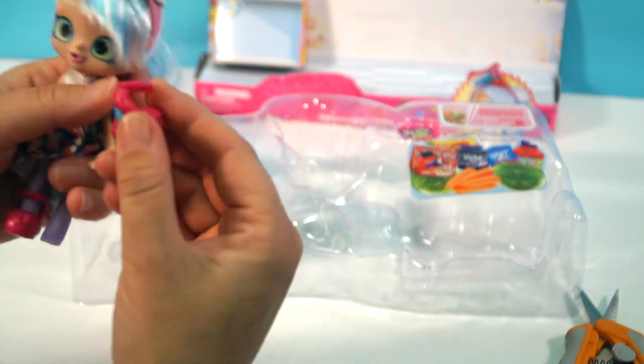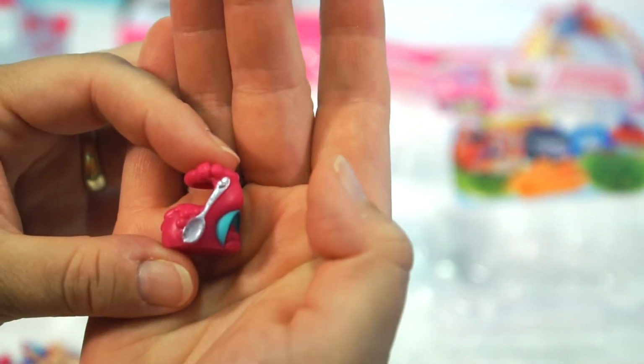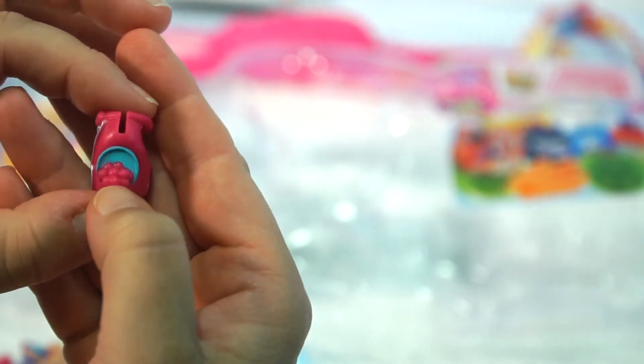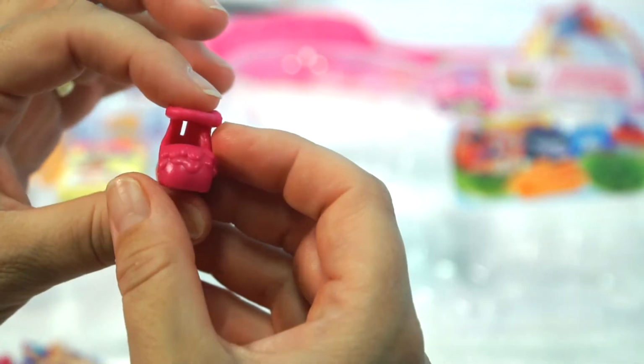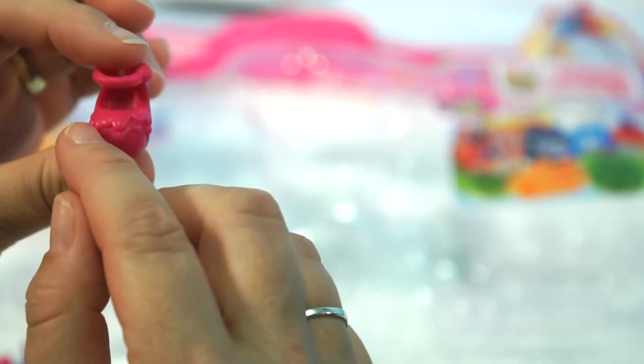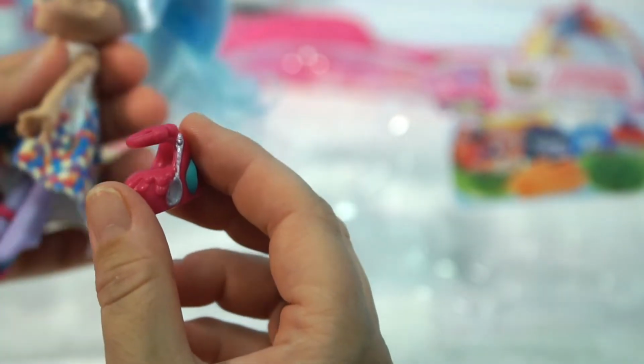Now let's take a closer look at her shoes because they are so cute. Okay, guys, look. She has a spoon on one side of her shoe and a bowl with cereal in the heel. How cute is that? What a clever design. And I'm not sure what this is. Milk, maybe? Pink-colored milk.